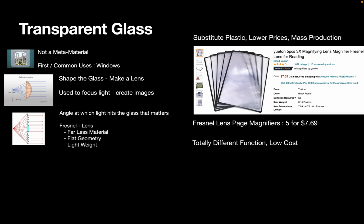So now, because you've utilized this particular shape and you've got this particular function, you've got it at a totally different price point. You've got it at a much more convenient size. It's flat. You can just lay the entire thing onto a page. It's great, and that's an example of what a metamaterial could be, right? If you look at it, this Fresnel page magnifier, because it's got various different shapes on the surface of it, it will actually cause an entire page to be magnified, and you can read it.